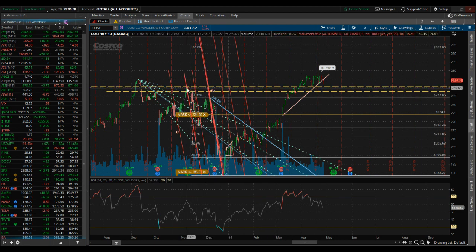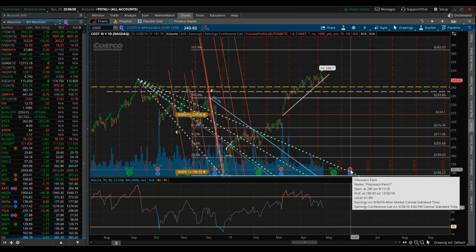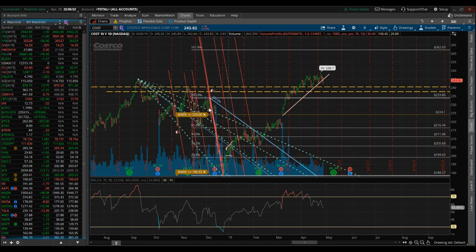So you can see this was a resistance zone right here. It was also a prior gap area. So it looks like it's pulling back to that 240 zone. That looks like a potential area where we might find some support, and could maybe get an earnings run coming up soon. So that was a good one there.